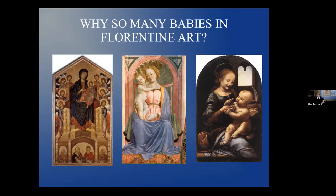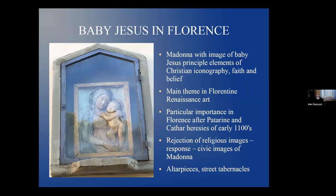The baby Jesus in Florence has an interesting connotation, because not only is it the Madonna with the image of a baby Jesus as a principal element of Christian iconography, faith and belief, but it's the main theme in Florentine art. It becomes particularly important after the Patarene and Cathar heresies of the early 1100s. Now, this was a heresy that started up in Milan. It was actually groups that were trying to get back to the real religion.